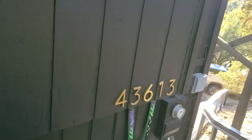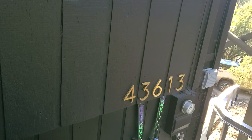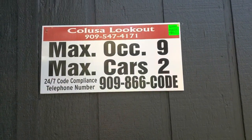Hi, I'm Kathryn, and I'm your tour guide for 43613 Colusa in Big Bear Lake. As you can see, this home is set up as a vacation rental.